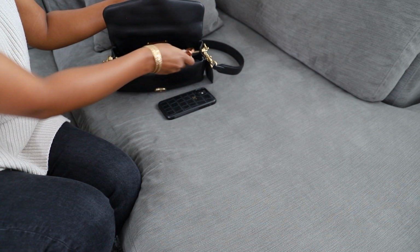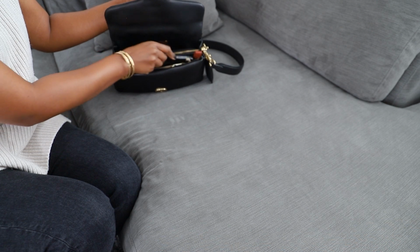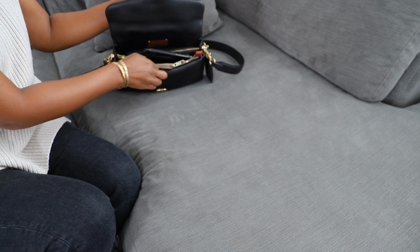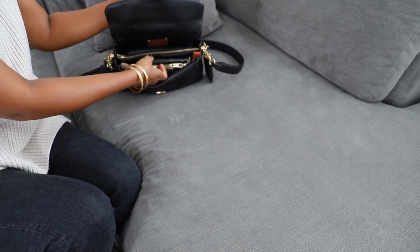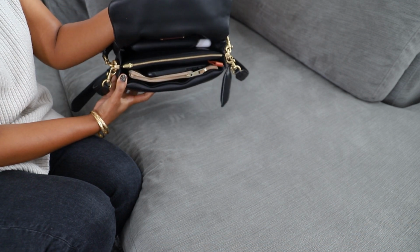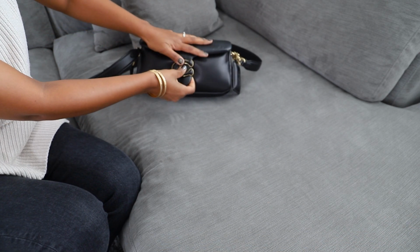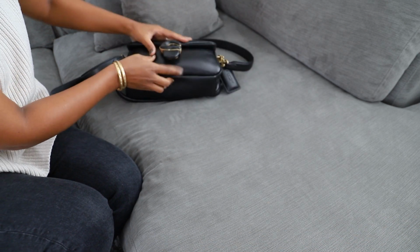Carmex or lip gloss, probably lipstick, whatever I'm wearing on the day. I always have to carry Carmex, I absolutely love it. And then I've got a little bit of hand cream as well, because I get quite dry hands. And that's everything that I can put in there, and I can actually fit it all in. Sometimes it's a bit of a struggle to get the bag to close, but it does close.